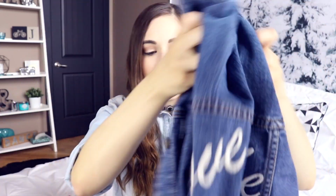And then lastly, finally for fashion favorites, I have been loving jean jackets in general, going towards them for this weird transition stage from winter to summer. Jenna, that's spring. I have been loving jean jackets, and this one in particular. This is a jean jacket from Forever 21, and it has Love Me Forever on the back, and it's just so cute, and I've been grabbing that one. I also have another one from Forever 21 that I've been wearing a lot, but this one has been good.